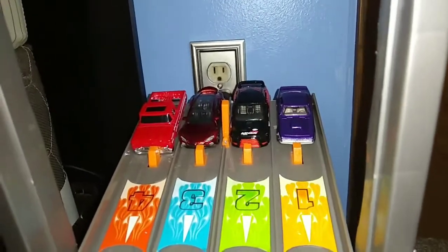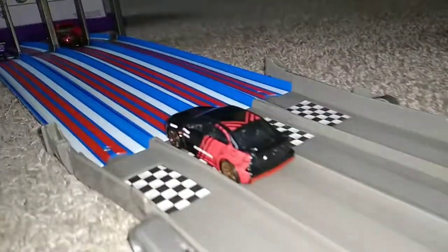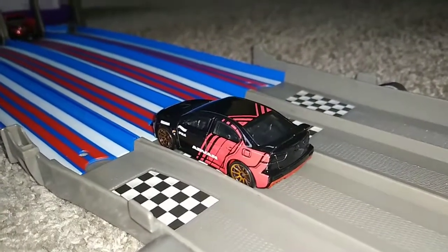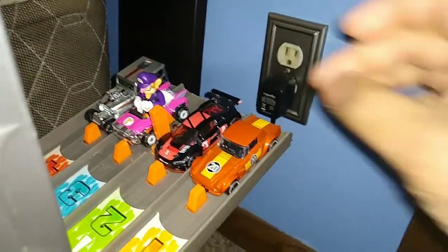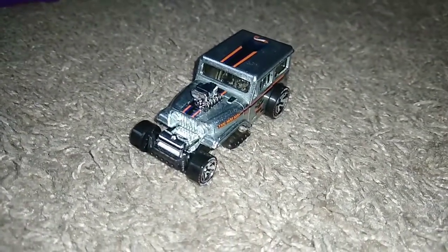All right, ladies and gentlemen, it's time to begin the first round. Here are your first 4. And we go to lane number 2, and here he goes, the 2008 Lancer Evolution, representing Advan Gang. We got the next 4 getting ready to race. Going to lane 4 here, and it goes to this Jeep right here, called the DJ 5A Express.